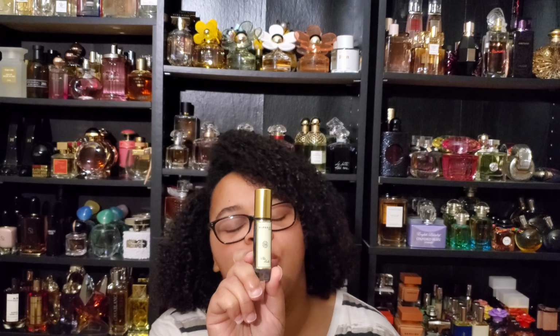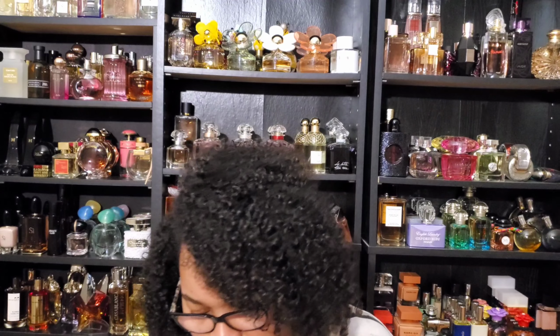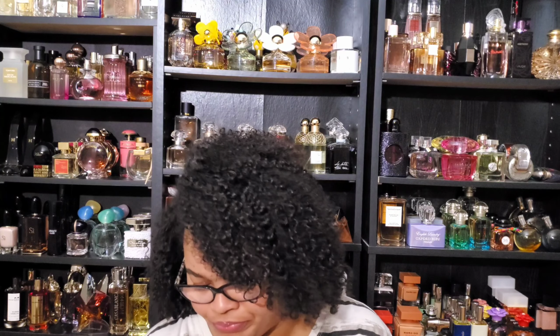White Peaches. Let me tell you guys something. This is one of the best smelling fragrances I've ever smelled in my life that touts a peach note. Whoo, baby. It's party. This one is called Sicilian Limes.